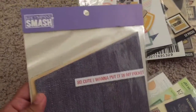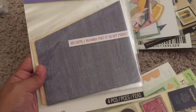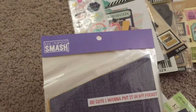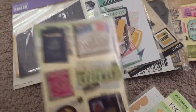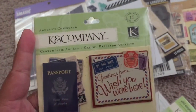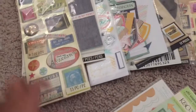I also picked up these pockets for my smash book. I've used these before and I really like them. And there's four pockets. It says, so cute, I want to put it in my pocket. And this is from Kane Company. And then this is a travel set of 15 from Kane Company as well. It is adhesive chipboards, and this is like an airmail and travel theme. It has like the cute little passport stickers, and I was kind of mad that this sticker right here is like falling off already, and I just got it.